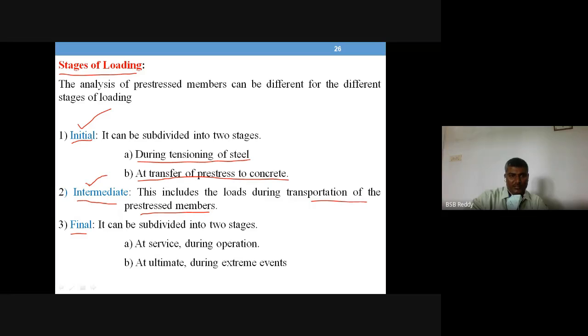This intermediate stage of loading is only for manufactured members. Okay, so precast, we can say precast. In other words, for precast members. So what will be the final stage of loading? At service, during operation, and ultimate, during extreme events, meaning extreme conditions in its lifetime.